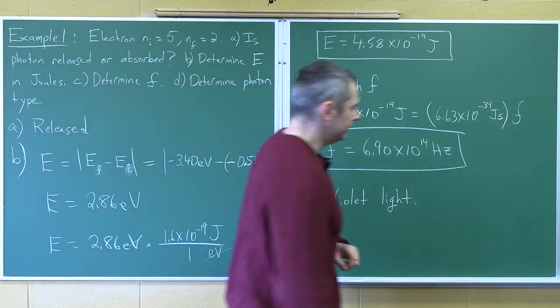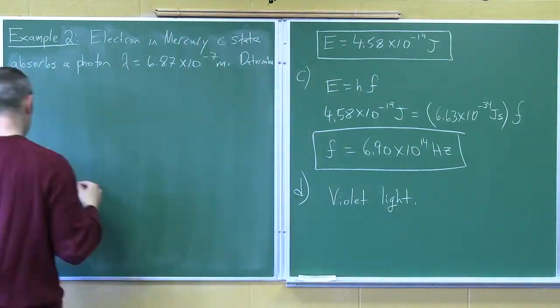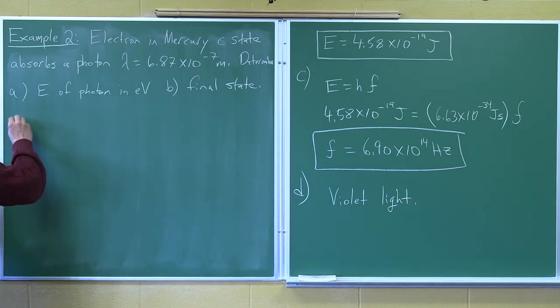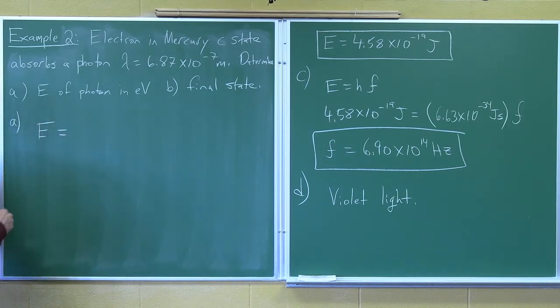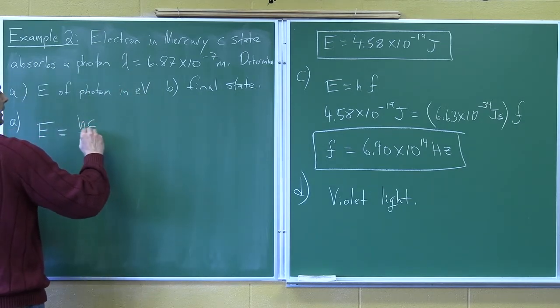Let's do a second example. An electron in Mercury's C state absorbs a photon with a certain wavelength. Determine the energy of the photon in eVs, that's part A, and determine the final state of the Mercury atom. So the first thing, part A, we need to find the energy from a wavelength. HF doesn't work because we don't have the frequency. So we would use hc over lambda.